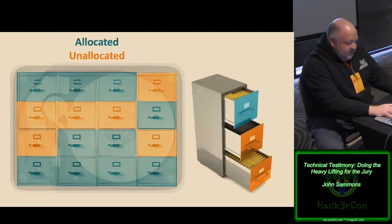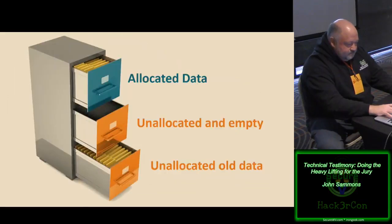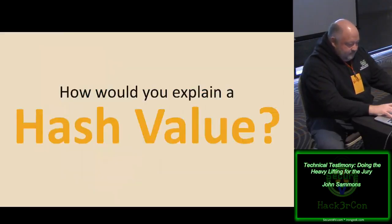And then we go another step and explain that orange drawers could be empty, right, or they could contain files that you can get rid of. So that's going to be much more effective than some long, detailed explanation about allocated and unallocated space. So there we have the three drawers: allocated in the blue, unallocated and empty, and then unallocated and old data that can be overwritten. How about a hash value?